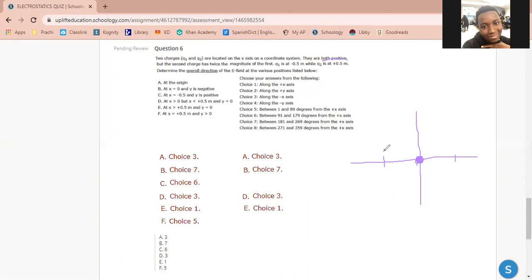So basically, since they're both positive, the E field is going to go away from them, right? It's going to travel away from them because it always points towards the negative. Yeah, the direction would go opposite because they're both positive. But wouldn't that mean only one of them... it's an overall, but I think I get that the one at negative 0.5 will go negative, but how does the positive 0.5 one point positive?